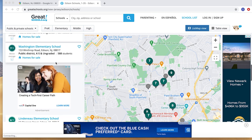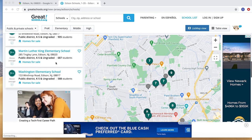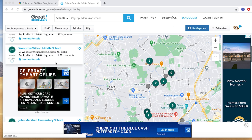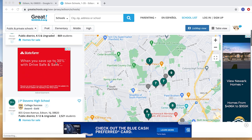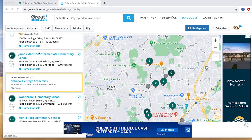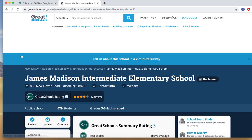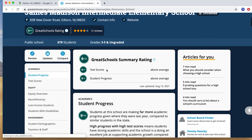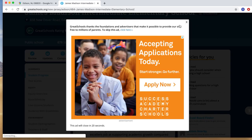Definitely one of the main reasons that people come and move to, again, Edison in general, but especially this specific zip code in Edison. People are looking for just top of the line schools. So let's just take a look here. This is a very popular one, James Madison. A lot of people I talk to want to move to this specific area that goes to this specific school. 9 out of 10 for everything.